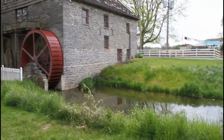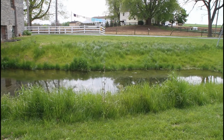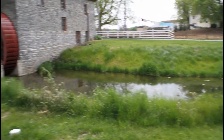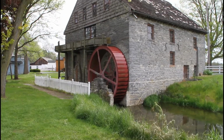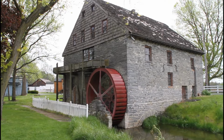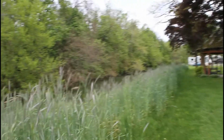We got a nice little pond here to collect some of that water. And there's an old creek here.